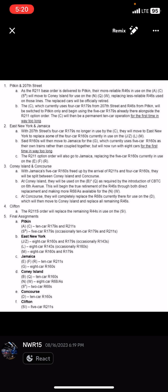Point A states that the Jamaica R160s that are in use on the E, F, and R will be split between 2 yards, which are Coney Island Yard and Jamaica Yard. This means that we could probably see an R160B or D, R160Q again in normal use, or R160 NRW, or even the shuttle. Yeah, so that's what point A is trying to say.